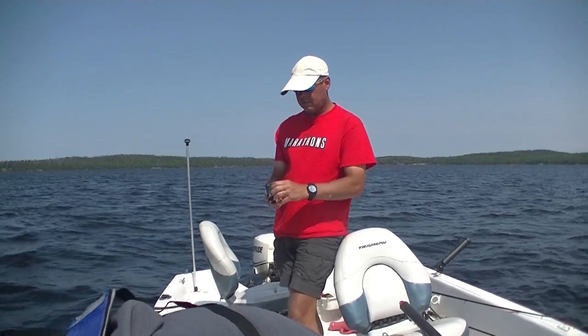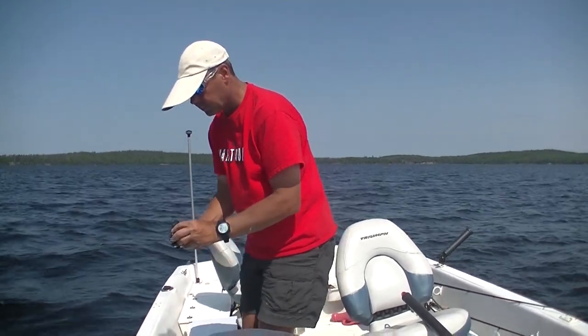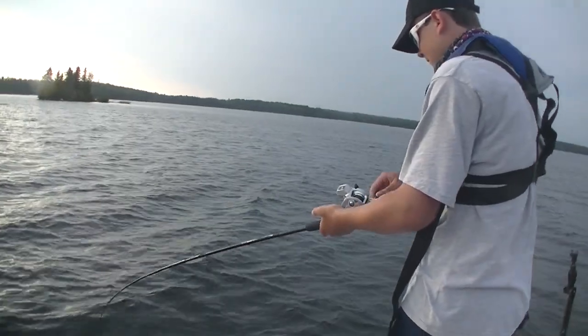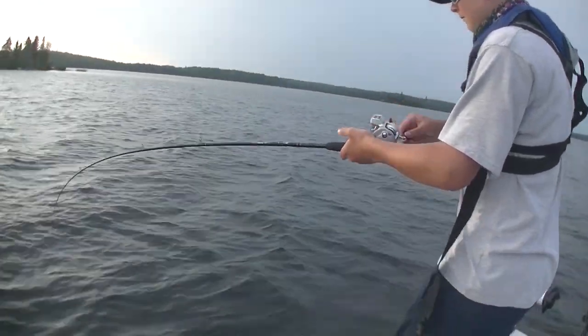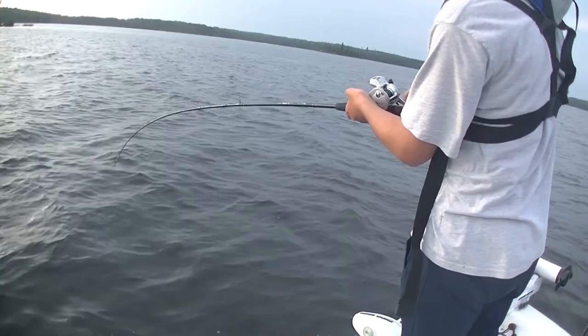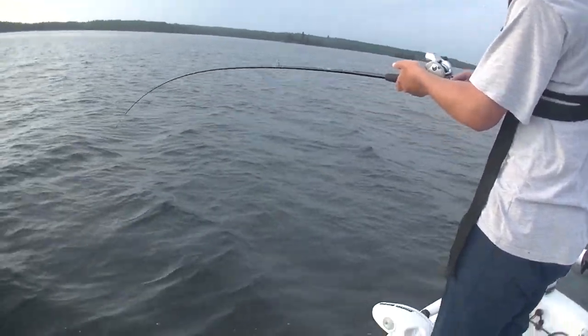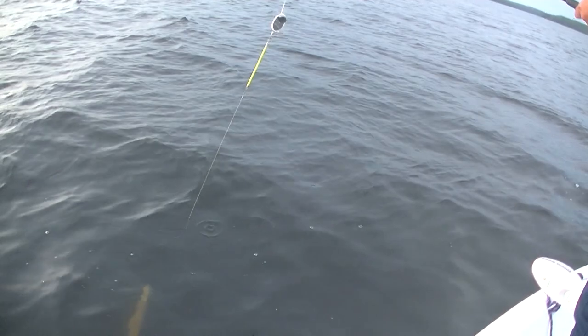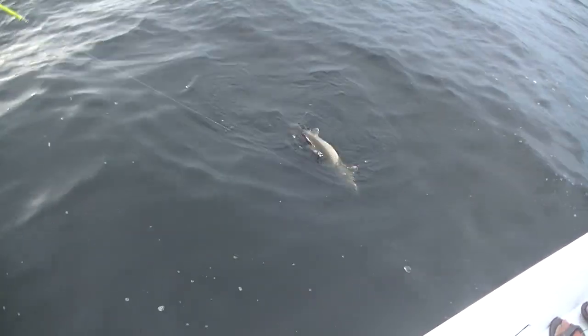Here, I'll put it underneath the water. This is Monday evening after dinner. After catching about 4 or 5 walleyes at Bob's Hump, we are at Potato Island. Casey just caught a laker and he's got a second one here. Yeah, it's a nice fish. Oh, he's hooked in the jaw. Should I just pick him up by the gill?